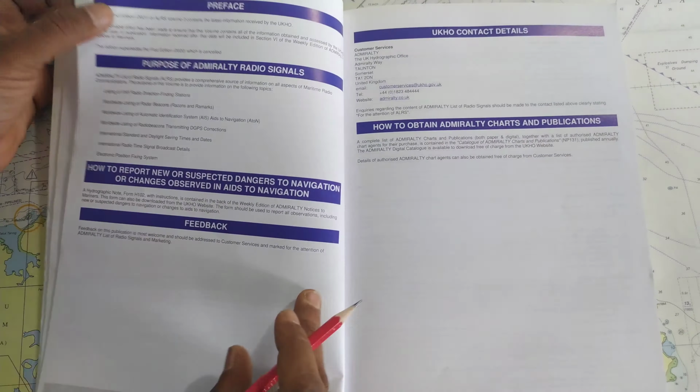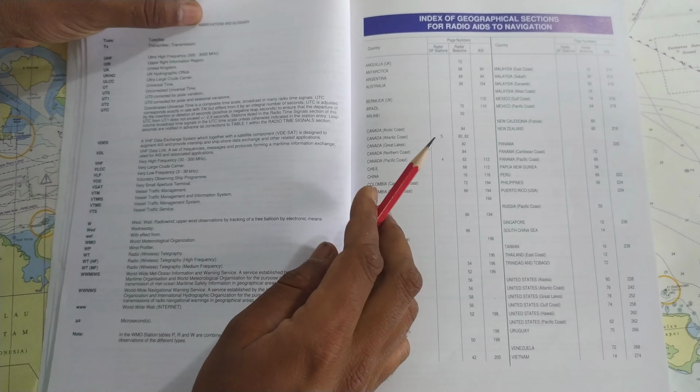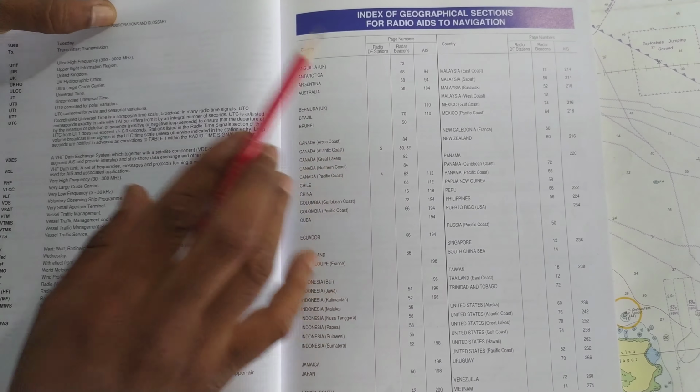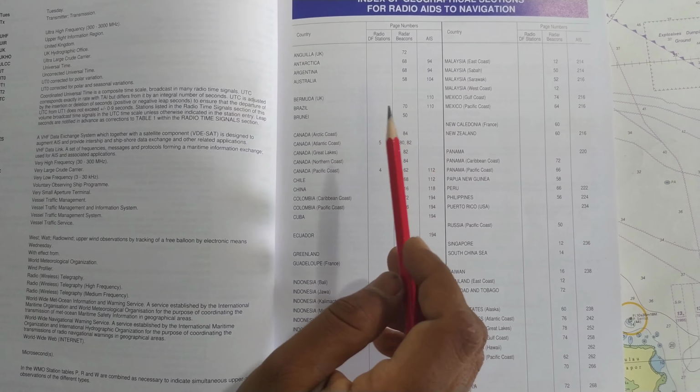Then these are pages that are similar to all the books. Then the abbreviations and glossary used in this book. After this comes the index of geographical sections for radio aids to navigation. See the country, whether it has a DF station, direction finder station, then the radar beacons and the AIS. So if you are sailing in maybe Indonesia, Bali, you can see there is no direction finding station here, there are no radar beacons here, and the AIS stations are on page 196.